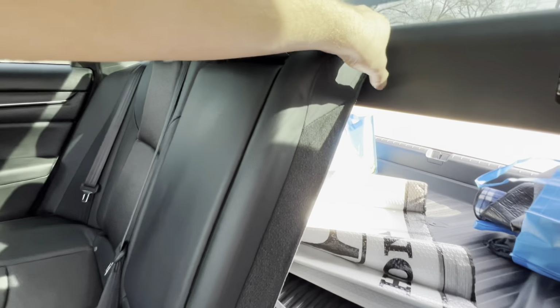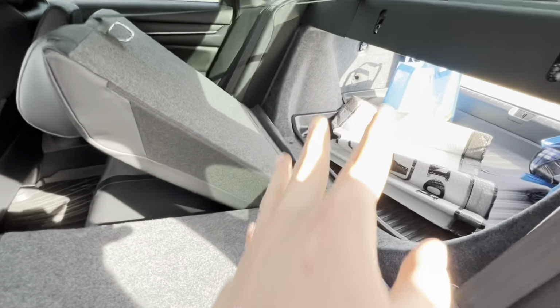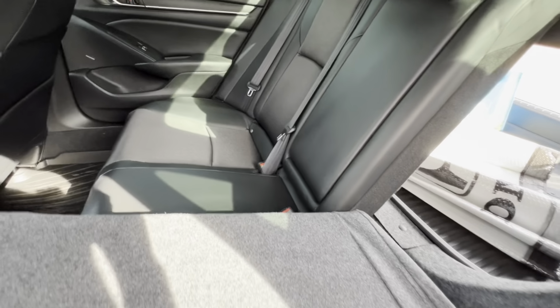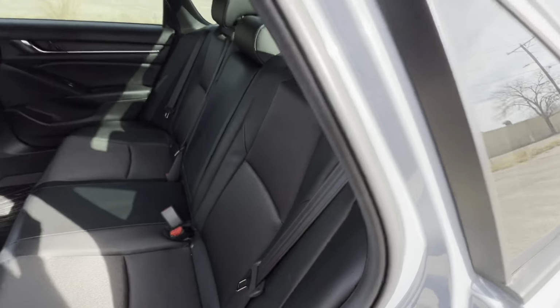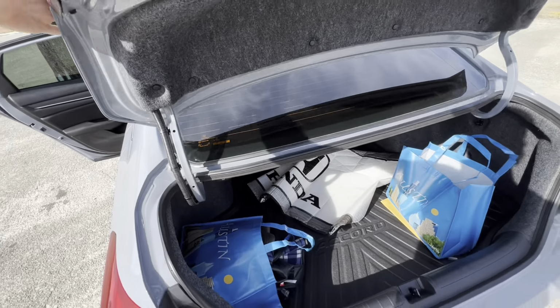See if it goes all the way down. I haven't done this yet. Yeah, that seat needs to go up some, but as you can tell, it's pretty cool. I wouldn't be putting that big of stuff in this car, but it's handy to have it. Well, that's the trunk. Close that up.